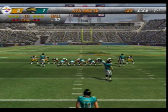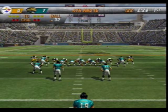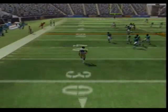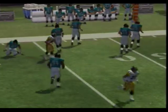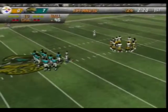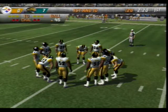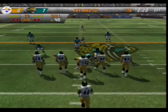Moss is the deep return man. From the 31. Santana Moss has a decent return, taking it to the 45. So they have first and 10 here at the 45-yard line.